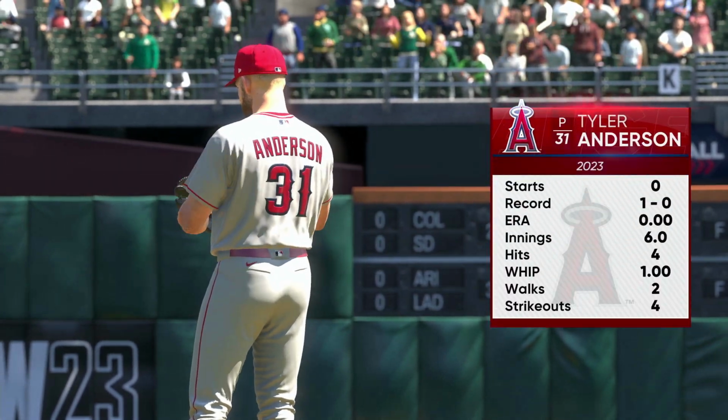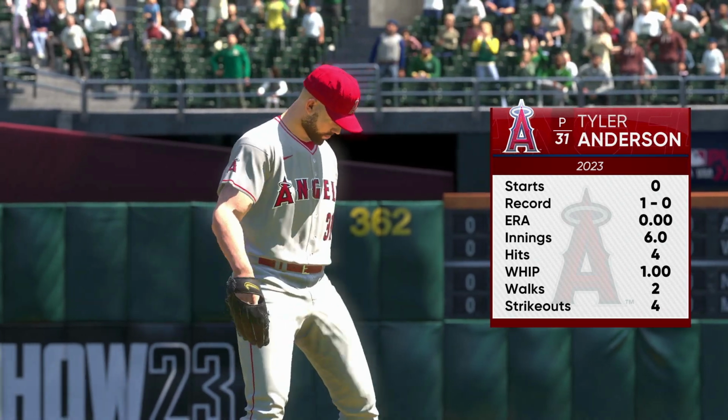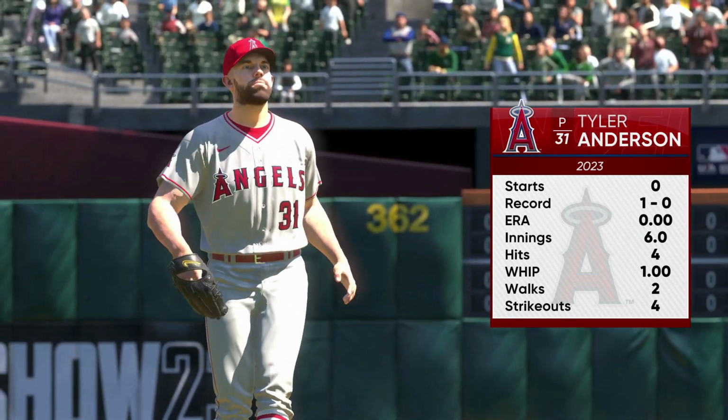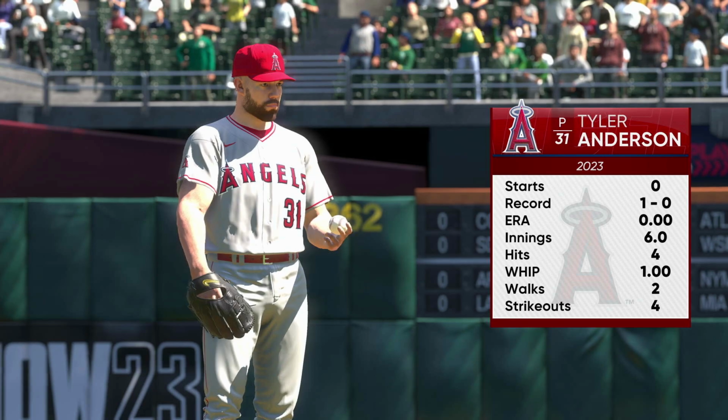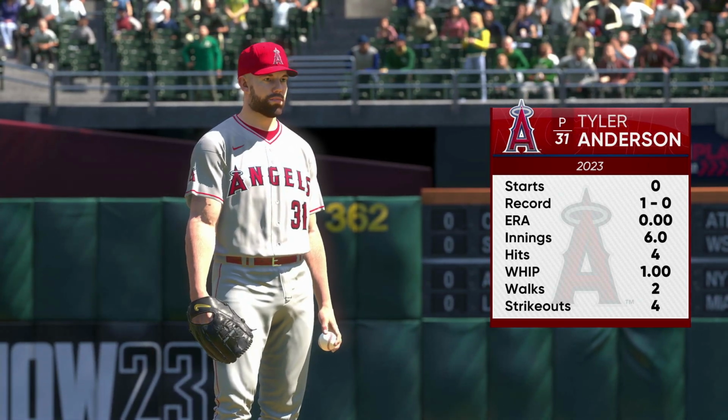Back here in the East Bay and toeing the slab, Tyler Anderson. What's the word on him? Well, because he doesn't have plus stuff, it's going to be critical that his skipper keeps a close eye on him. Second time, third time through the order, we see the OPS jump dramatically.